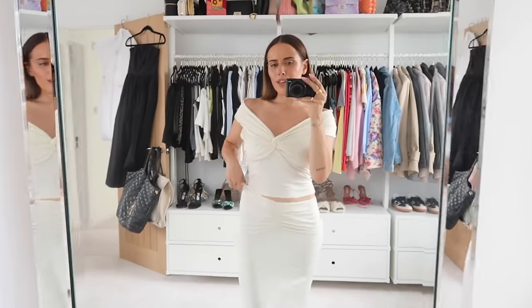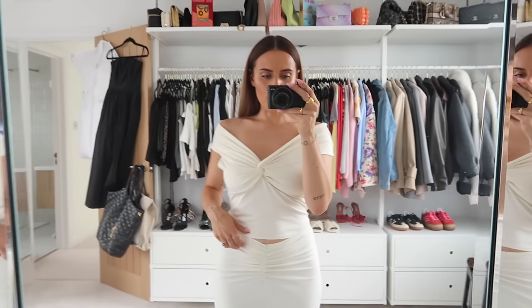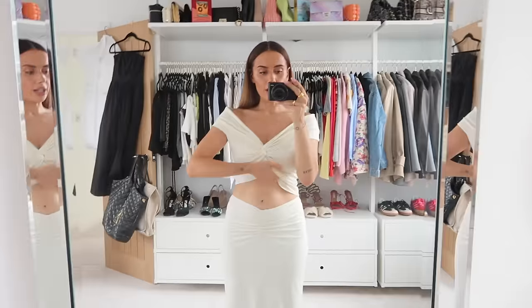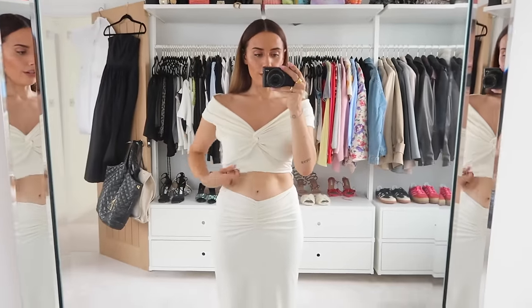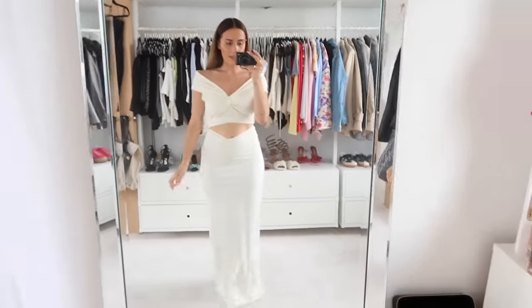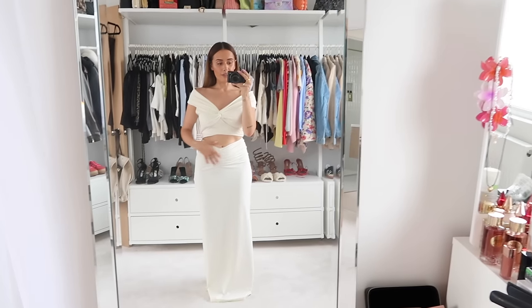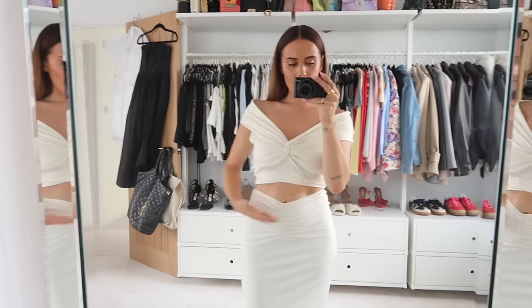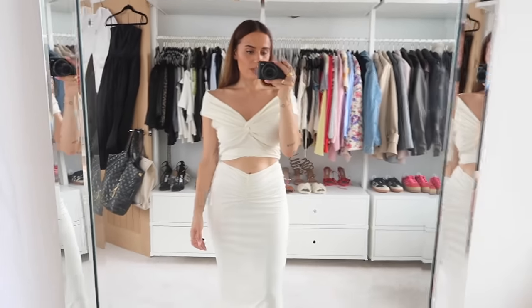I also love the fact that once again, it comes with ruching. Love, love, love. You can have as much or as little poncho with this as you want. I also realized you could roll this under, and if you wanted a crop and skirt, you could do that as well. If I'm feeling more bloated, this is the perfect cover up, and it has this diagonal cut on each side, which I just think is amazing.